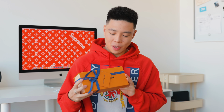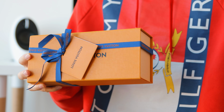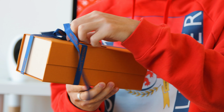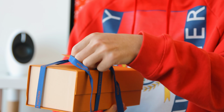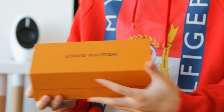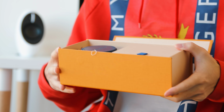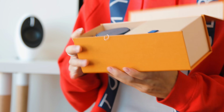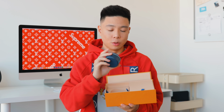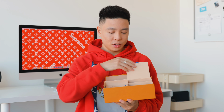So here's the box itself, and it is pretty character to what everything else from LV looks like. It's got the little ribbon on the front, and you've also got your receipt in a separate envelope. So yeah, the box itself looks really good. It's big, and just take this ribbon off here and see what is inside. Just have some branding on the front, and this is my first time seeing this. So right here, you've got the headphones, I assume, on this side in a leather pouch, which I'm going to go into a bit more detail in a couple seconds, but just open this up here.